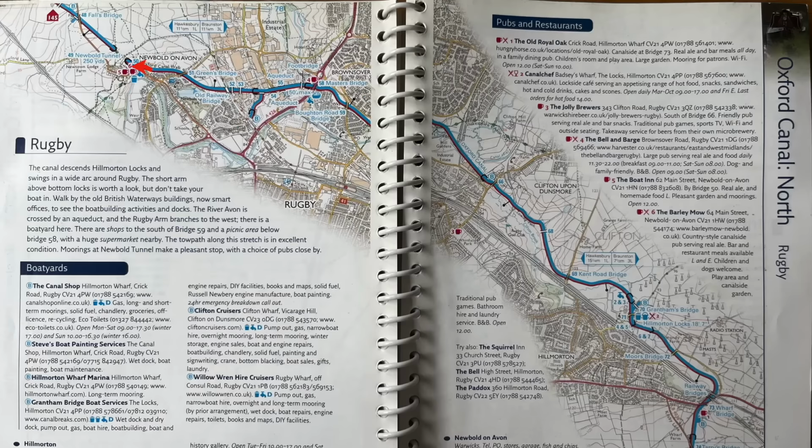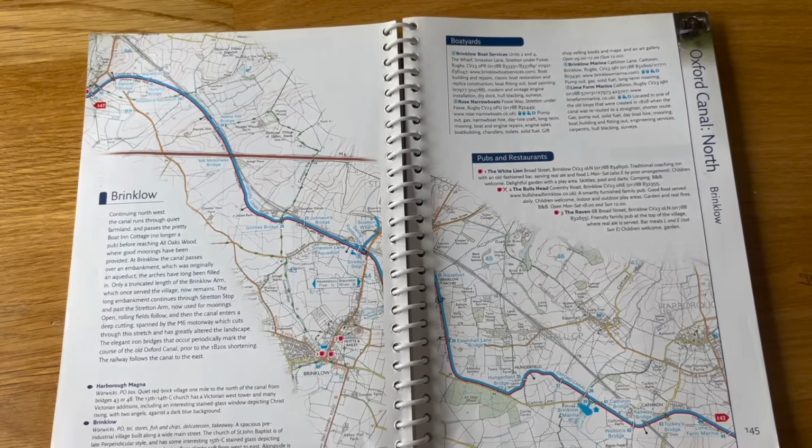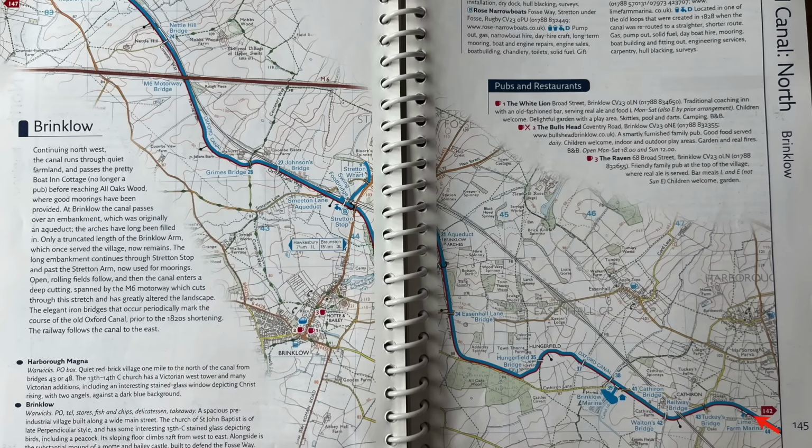And in this episode we'll be leaving Newbold on the outskirts of Rugby, through the Newbold Tunnel and then over the page to continue our journey onto Brinklow Marina. Just a short trip of about 2 miles.